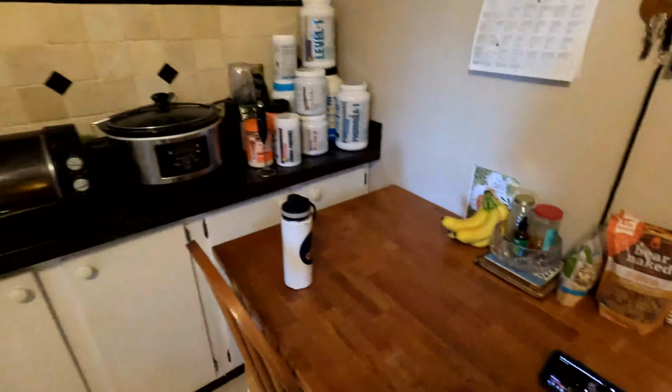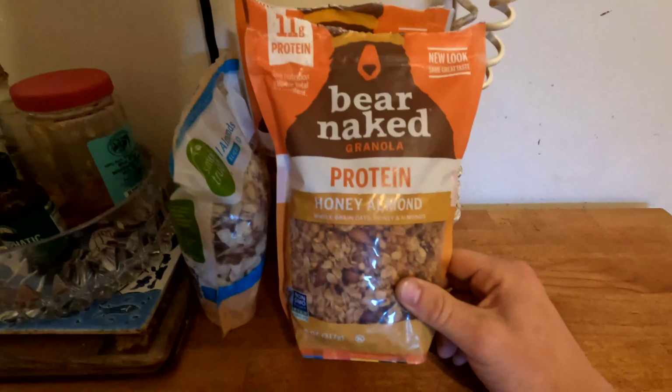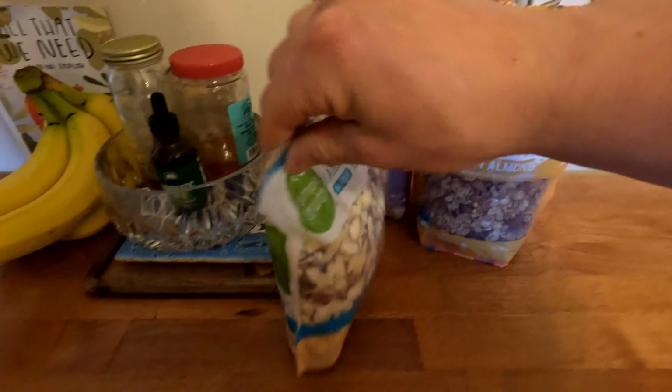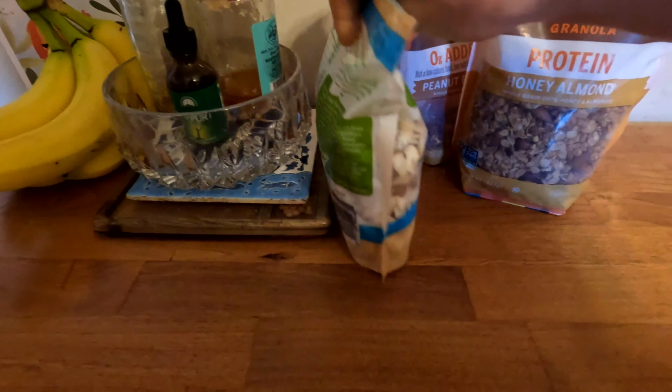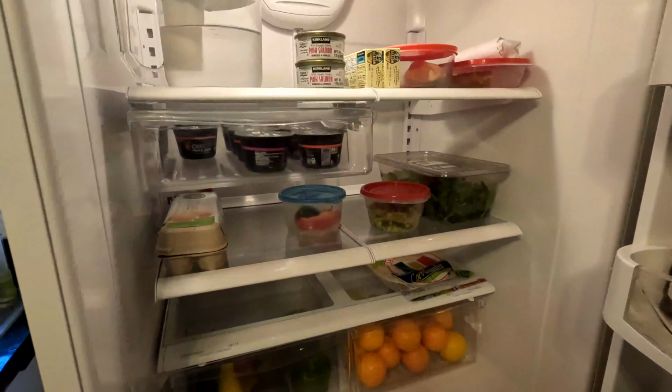So my Oikos yogurt, I always mix it with my Bare Naked protein, which is all just almond nuts, whole grain oats, and honey, as well as some more sliced almonds. So that always goes in with my yogurt, as well as a banana, an entire banana. So it's an entire meal, essentially. It's a very, very hearty snack, but full of protein.